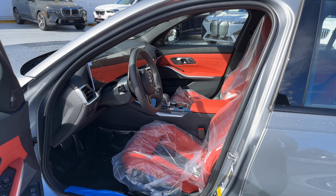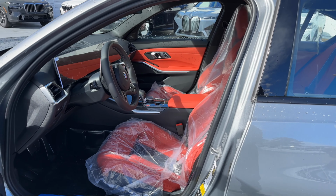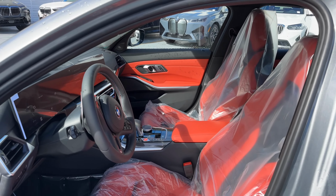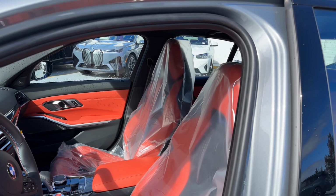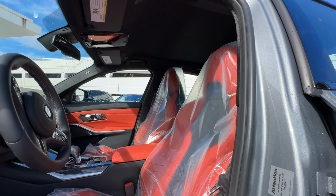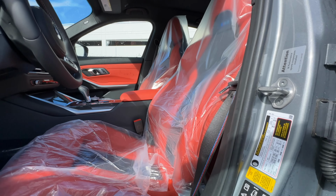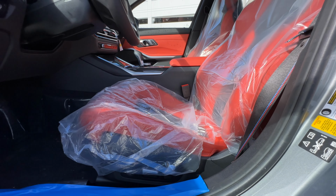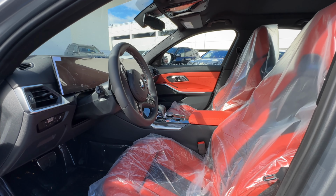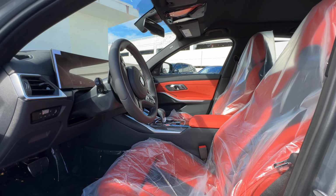So opening up, we have the Fiona Red interior. So it's not the full leather. No bucket seats, so the standard M Sport seats that come on the M3. So a very good pairing with Skyscraper Grey, sort of a classic Porsche 356 or Mercedes 300 SL. So silver and red go great together.